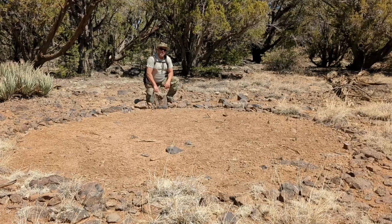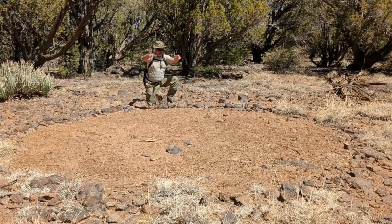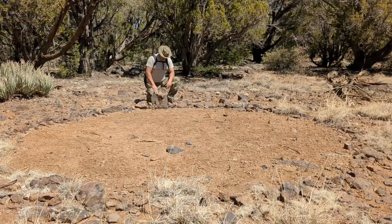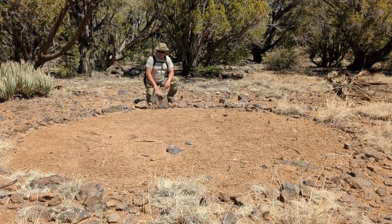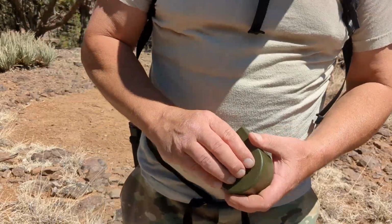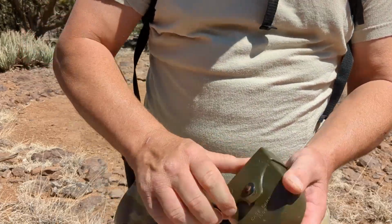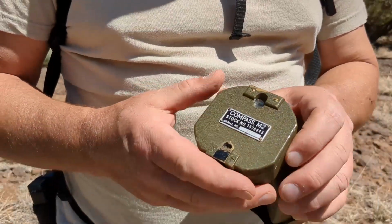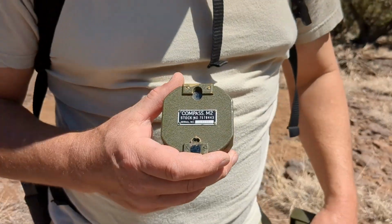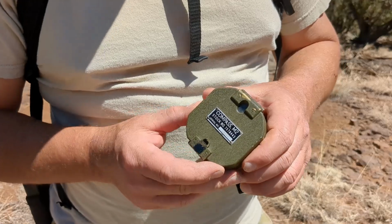But this rock right here I thought was of significance because it's larger than every other stone that makes up the circle. And I kind of suspected for years that this points north. I'm going to check it out with a compass. All you old school Army guys, you got to remember this. See this case? Look at that. Doesn't that bring back memories? This is the M2 compass.